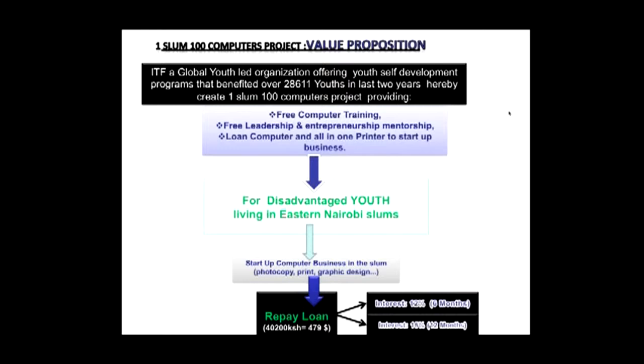Once these youth are trained, they go to the next stage to receive a loan, and after receiving the loan, they start up a business. Before they start a business, like now as we are presenting this program, they will also design their own project which they can implement in their own slum, so that they are able to get a loan and implement it in their own slum.